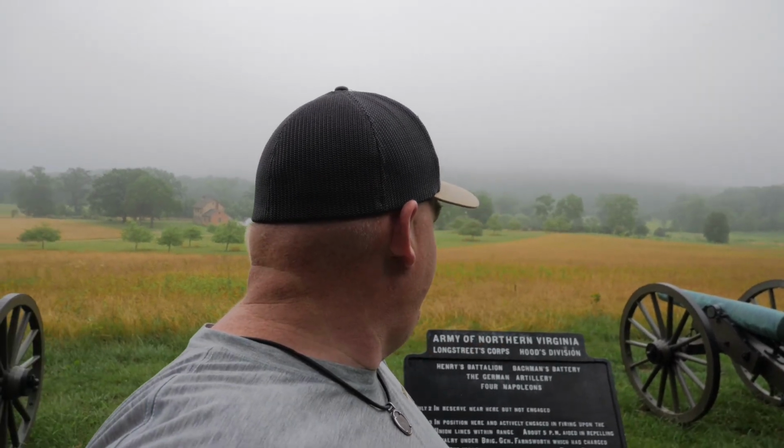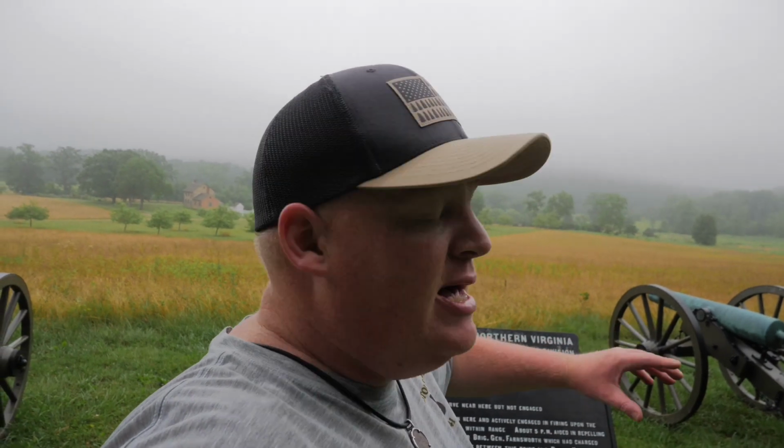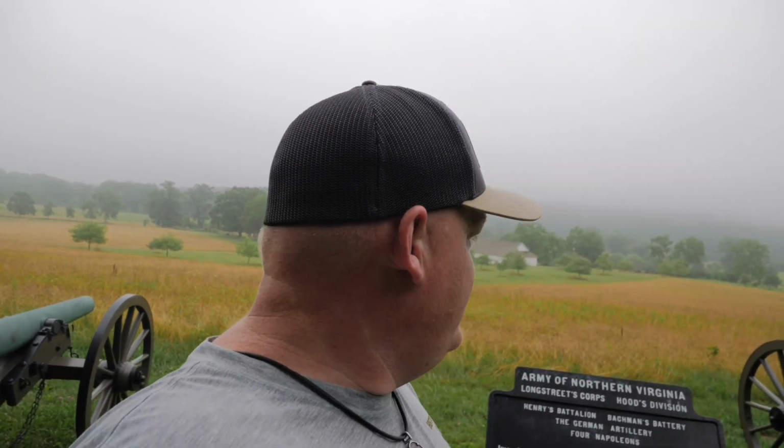And it's pretty neat to stand here and be able to get this vantage point of the Confederates and what they would have seen as they pushed along this field on the afternoon of July the 2nd. So this is the Confederate viewpoint here in Gettysburg on this day 160 years ago.